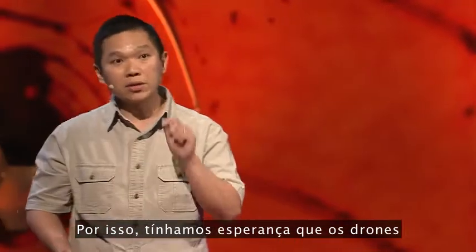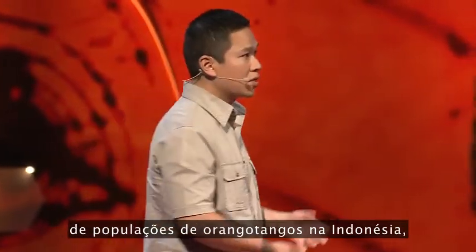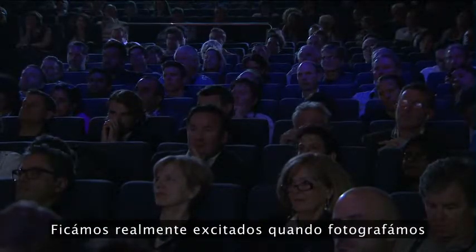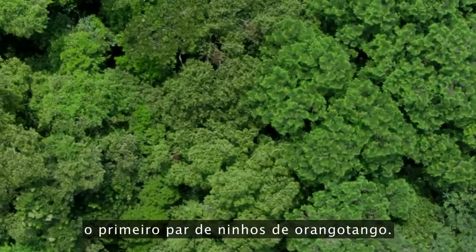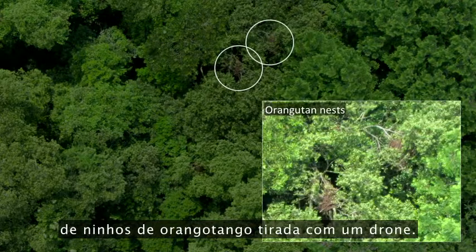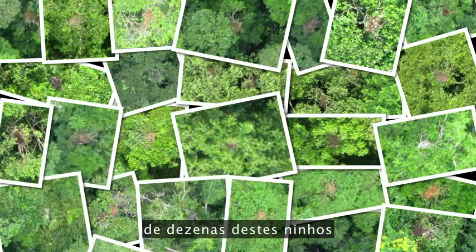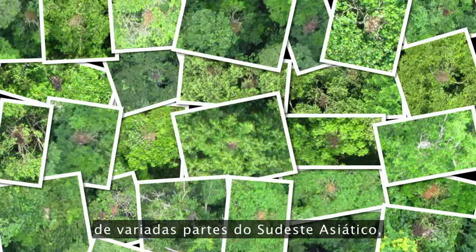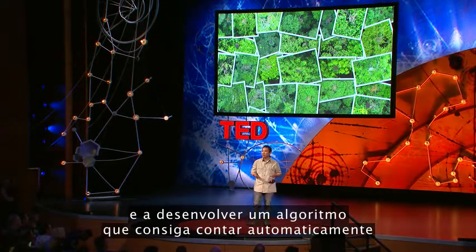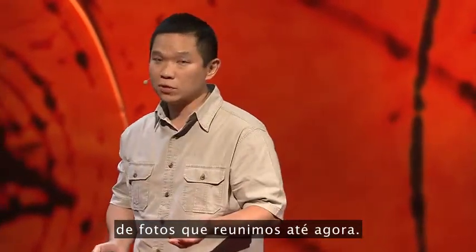So we were hoping that drones could significantly reduce the cost of surveying for orangutan populations in Indonesia and elsewhere in Southeast Asia. So we were very excited when we captured our first pair of orangutan nests on camera. And this is it. This is the first ever picture of orangutan nests taken with a drone. Since then, we have taken pictures of dozens of these nests from various parts of Southeast Asia. And we're now working with computer scientists to develop algorithms that can automatically count the number of nests from the thousands of photos we've collected so far.